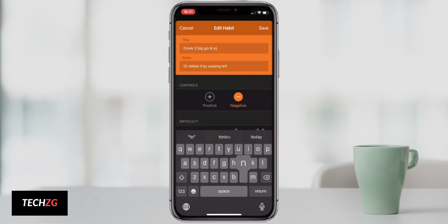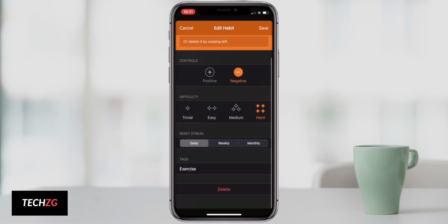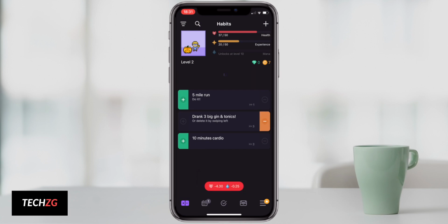So in Habitica, you essentially set up all the tasks that you need to do, and then you play your tasks as a game. So you can set up your character. You can also set rewards and challenges that you need to complete. So if you have chores to do, or maybe you need to do some exercise every day, then you can set up those as tasks.